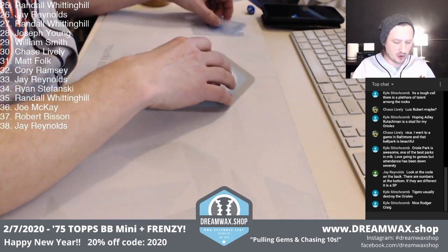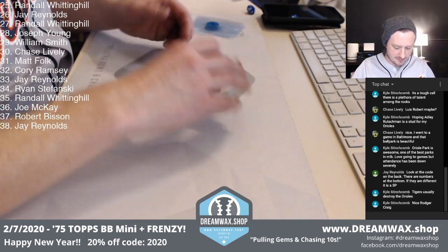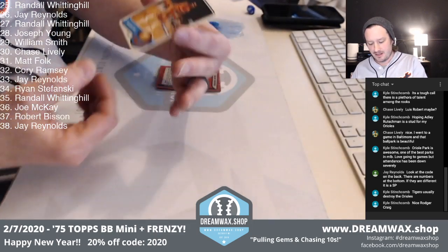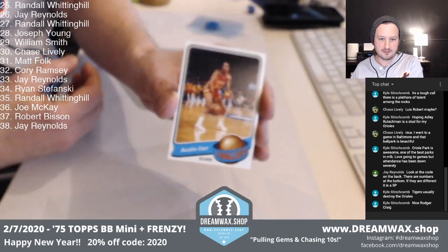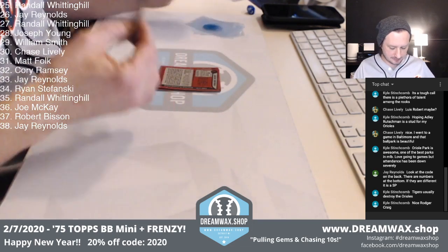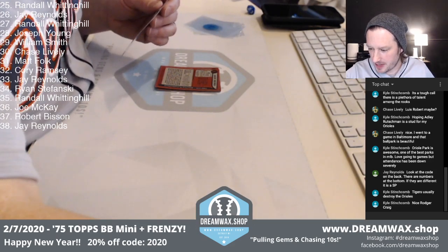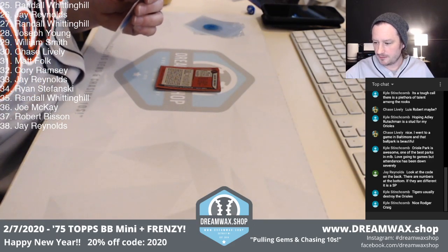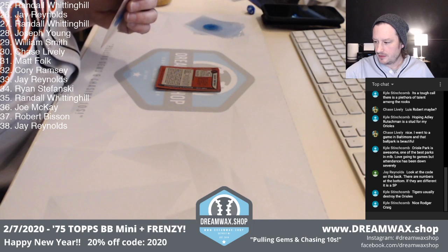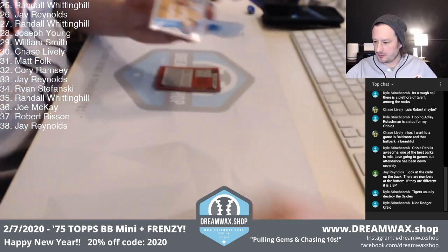Spot number 34. Ryan Stefanski, Austin Carr. I see a great name coming up too. A little bit off center, right to left. In the back, top to bottom a little bit. I love this pack. I've got some more. Austin Carr, there's no 10. In a 9, you're looking at $30. That could flirt. That could flirt.